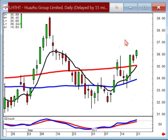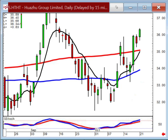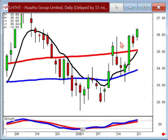HTHT, bobble breakout. Notice what it did today, and I say notice. Take good notice of what it did today. Opened here and closed here. Opened at the open of Friday and went this direction. So essentially, what do you have? This is what we call a trend kicker. It's already in a trend and it's kicking up. What's that tell you? There's still lots of bullish force.